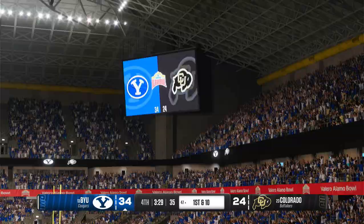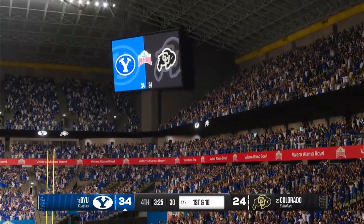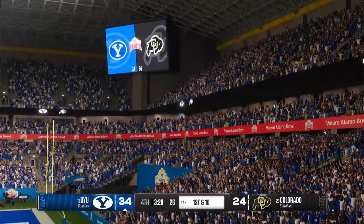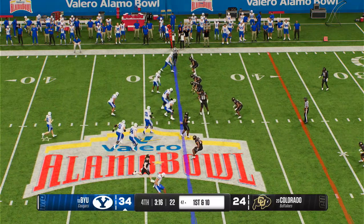The defense finally able to make the stop. Defense just hasn't had an answer for this guy. He has been on point. This is about as good as I've seen him play at the quarterback position. And here in the fourth quarter with a big lead, he's still taking shots.